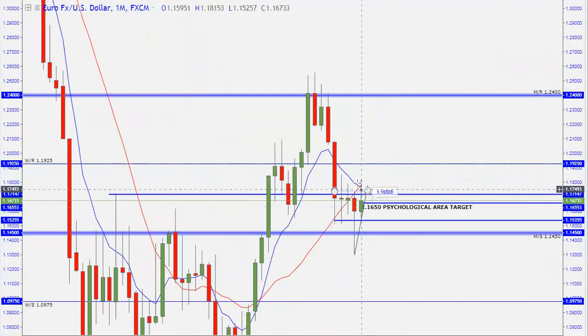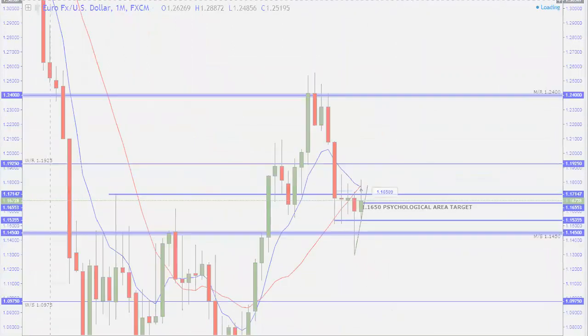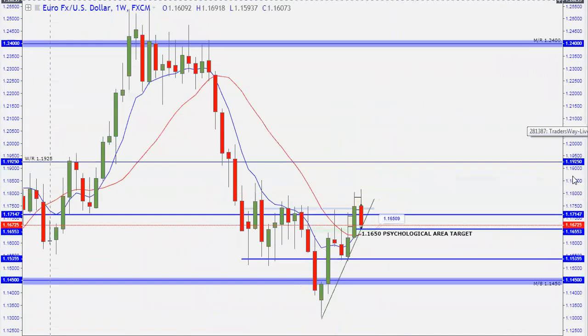And if I look at our moving average strategy, I can see that even on the monthly time frame, we need to break above that 1.1925 area for me to start getting confidence of more longs than sell positions on this pair. So that's just my monthly analysis and sentiment on the pair.